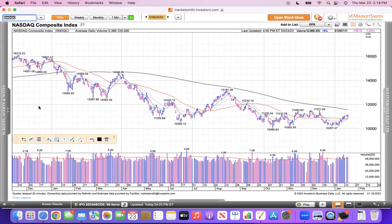You're looking at a daily chart of the Nasdaq. I backdated this so I could show you just the trend here from November of 2021 till October 13th of 2022. The Nasdaq lost 37% in a clear downtrend. It traded below this black line, which is the 200 simple moving average, for more than a year.